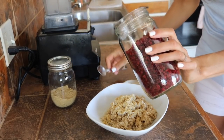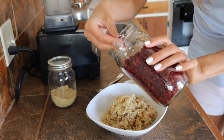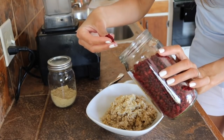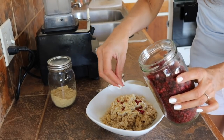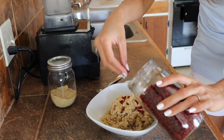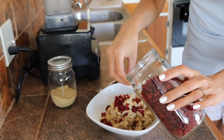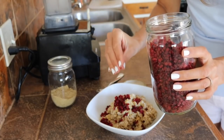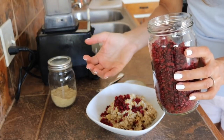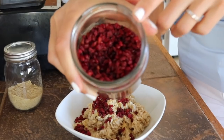These have a tanginess to them, so they're very tart. They're almost like tiny little cranberries, but they're dry. There's no sugar added or anything. Okay, so I'm just adding a couple tablespoons of barberries, and there was actually a study done on barberries and acne and how much of an effect it had on acne patients, and how it actually lowered their acne by something crazy like 45%, including the inflammation and the amount of breakouts that they were having. So that's what they look like.